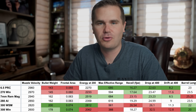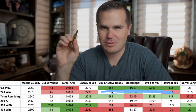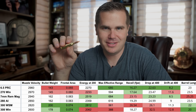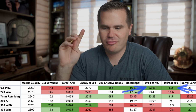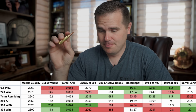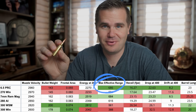First, let's talk about the 6.5 PRC. Look how many dark greens it has in those numbers. The 6.5 PRC is an amazing round. Ballistically, it just crushes. I mean, it's beating the 7 mag in drop and drift at 400 yards. The maximum effective range, 686 yards. That's nuts, right?